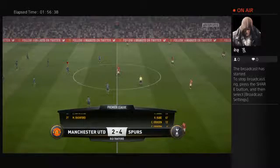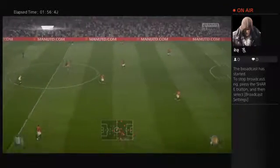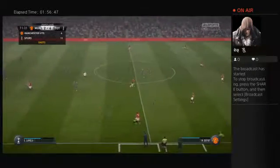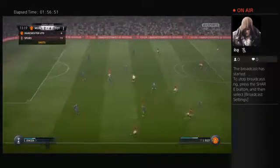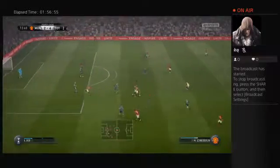Plenty of goals for the fans here. 4-2. Off we go again. Still 20 minutes to go. Shooting statistics for you. 11 shots, 6 on target for Tottenham Hotspur. Yeah, I think a fairly average output from the lads when they've been asked to find the target. They've done OK.